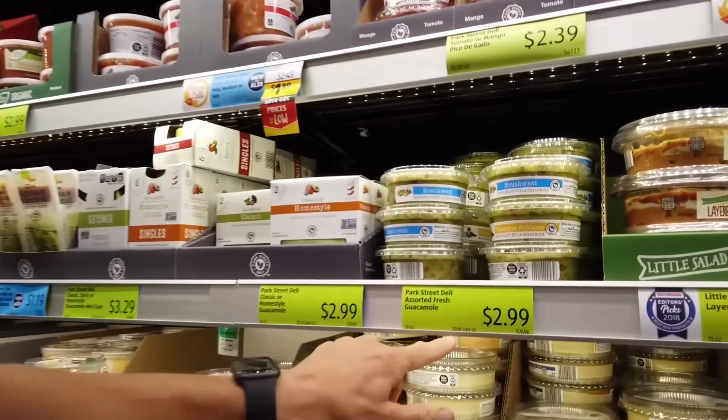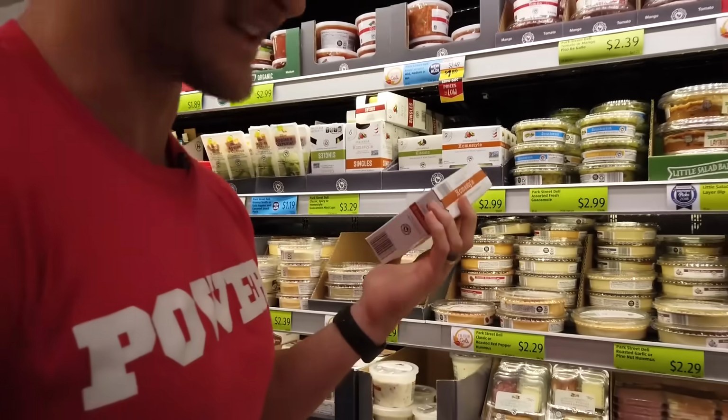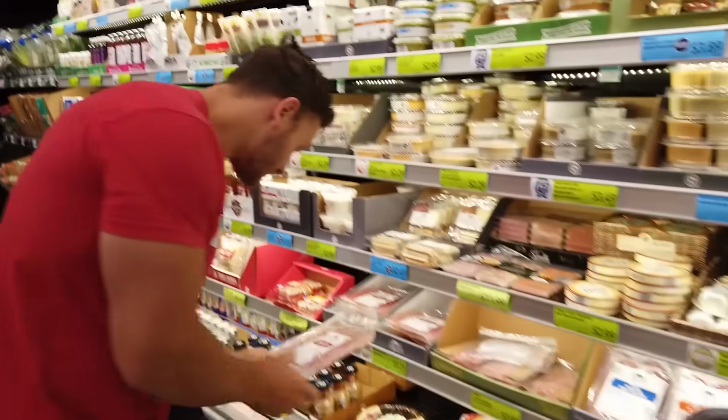18.7 cents per ounce versus 29.9 cents per ounce. This just makes way more sense. I'm gonna get this. This is like good quality fats for the week. This is gonna help me out. All right, okay, here's something good to talk about.